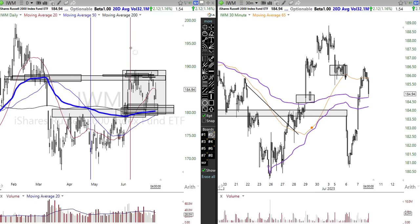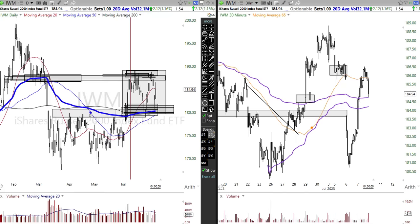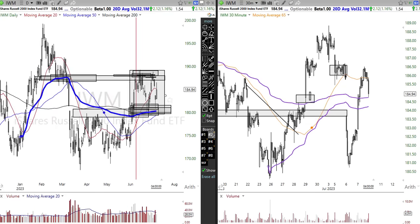So again, this is where the market was 20 days ago. This was 50 days ago. I'm not sure what I prefer yet. I think I like the dot. However, it's easier to line up the exact day with the line. So I'm still experimenting with that and would encourage you to experiment and find the way that makes the most sense for you. The Russell 2000 is just stuck in this range here.